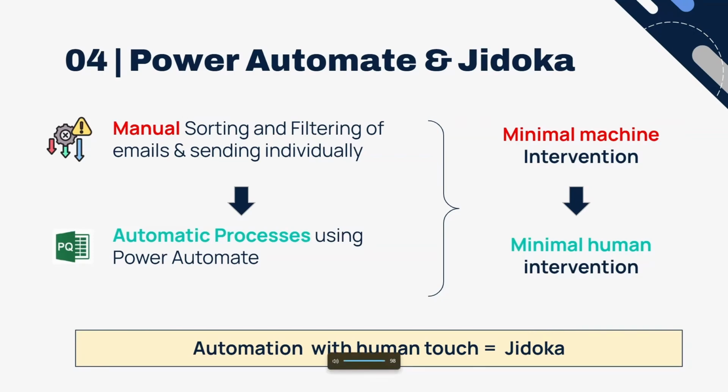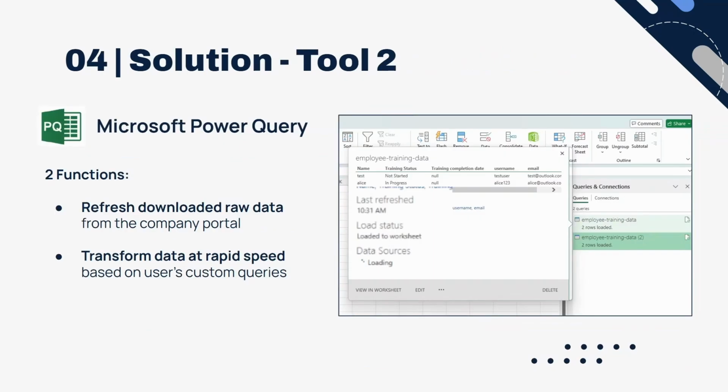This achieves the automation with human touch. Our second solution is using Microsoft Power Query. It has 2 functions: to refresh downloaded raw data from the company portal and to transform data at a rapid speed based on the predefined custom queries.